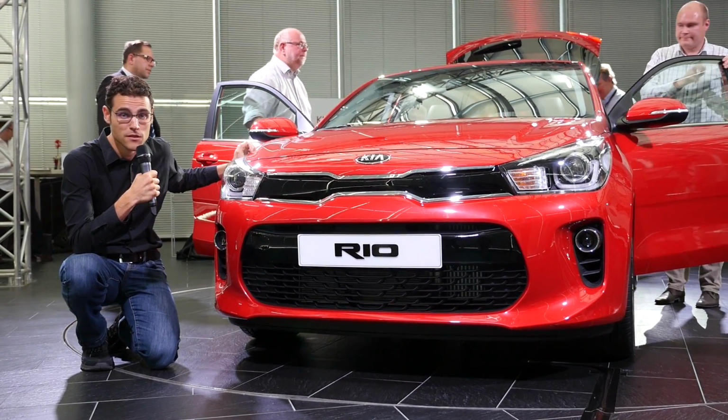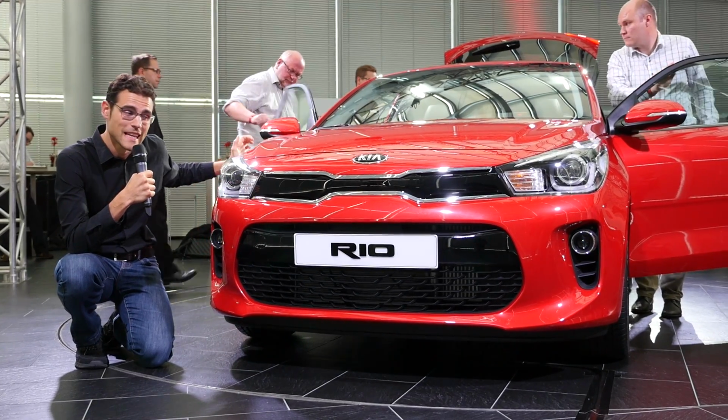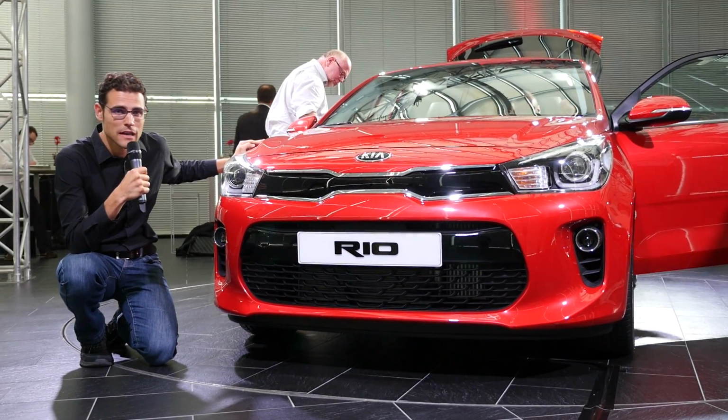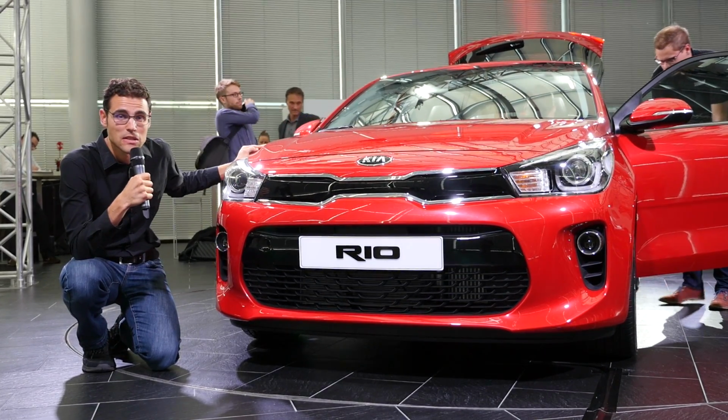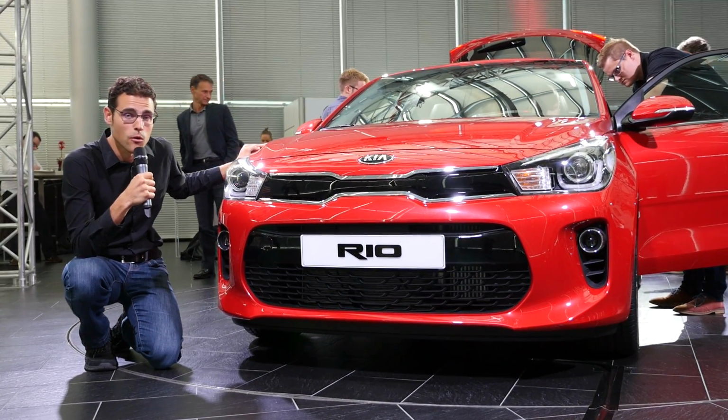And this vehicle, of course, is very important for Kia. Last year, in 2015, 470,000 vehicles were sold worldwide. And that means it's the most important segment for Kia worldwide at the moment.